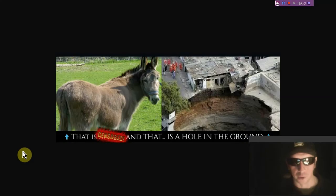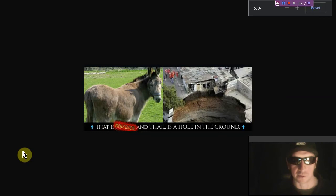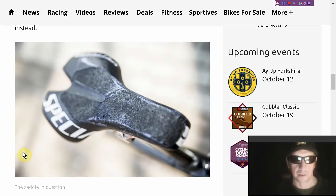And we've graduated to that's censored and that's a sinkhole. This vulgarity-free section brought to you by me at massive personal expense.